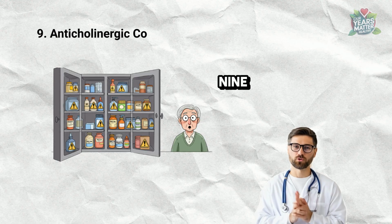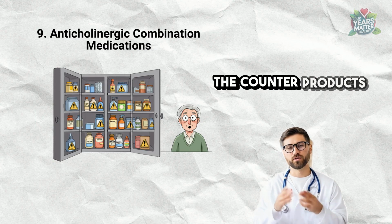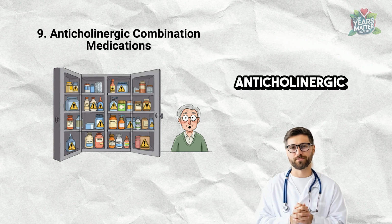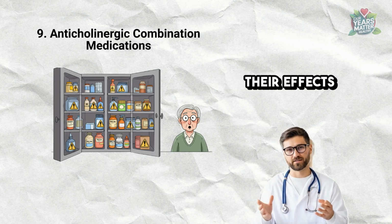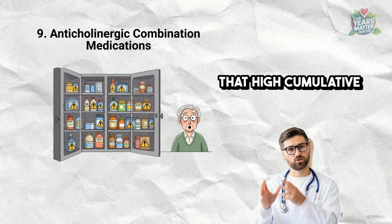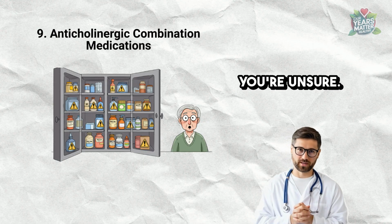9. Anticholinergic combination medications. Here's the one you might not expect. Many over-the-counter products, think cold medicines, sleep aids, and even some pain relievers, contain anticholinergic ingredients. When used together, their effects add up, dramatically increasing dementia risk. One study found that high cumulative use raised dementia risk by 50%. Always check labels and ask your pharmacist if you're unsure.